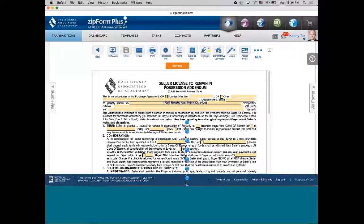Now, what if you have an all-cash buyer who just wants to close escrow by a certain date? Maybe your all-cash buyer doesn't need to take possession right away, but is willing to allow your seller to remain in possession. If that's the case, certainly you want to negotiate upfront with the buyer to allow the seller to remain in possession a certain number of days after close of escrow. That would be a good time to use this form.